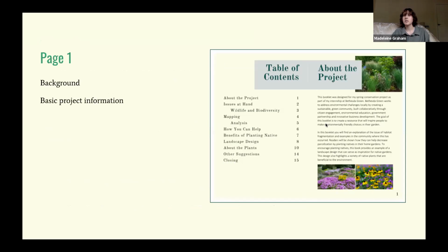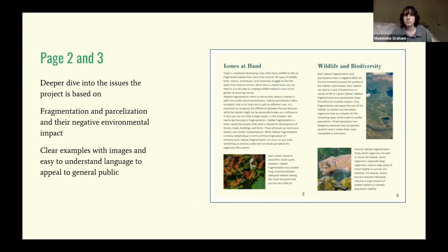So the first page just has a table of contents overviewing the book, and it also has an about the project, which basically goes over what I just explained in the overview. So this page talks about all the issues that relate to the project. I wanted to take a deeper dive so people could understand why planting natives was so important. And all the language that I use here is very simple, so the average reader could understand what I'm saying.